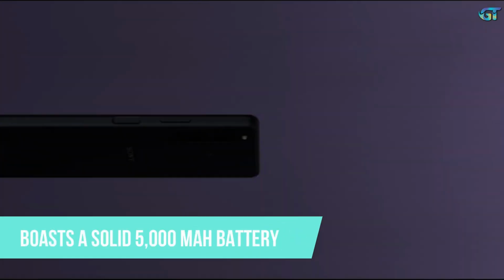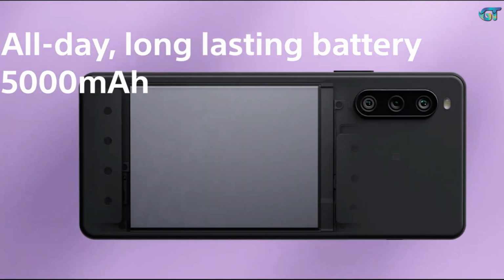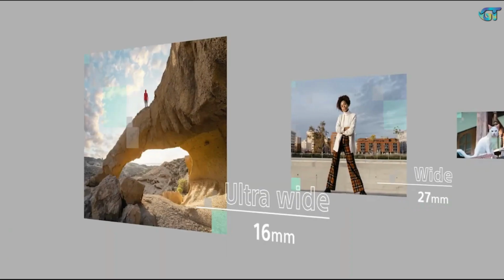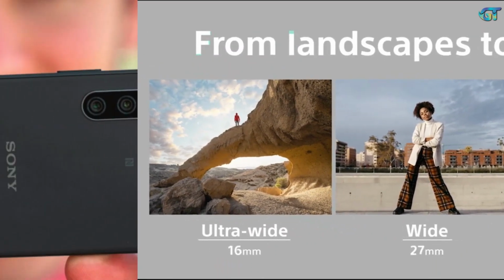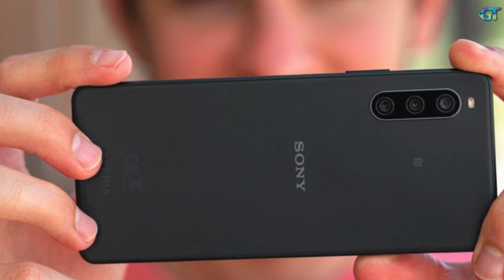This option also boasts a solid 5000 mAh battery that almost always gets you through the day, and a bright OLED that makes for a better content streaming experience than some flagships we've spent time with. Before moving on, we have to mention that we were left a little disappointed with the performance of the 10-4, especially when it comes to gaming.